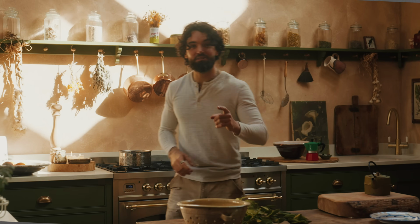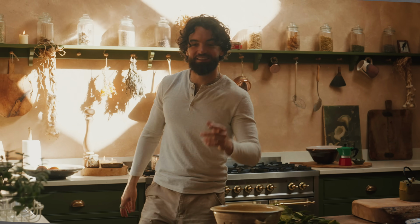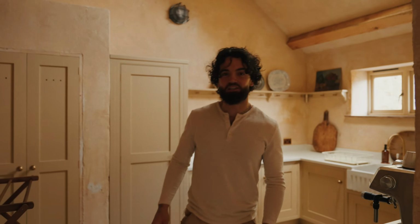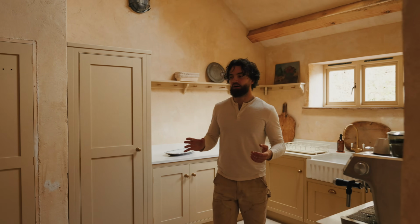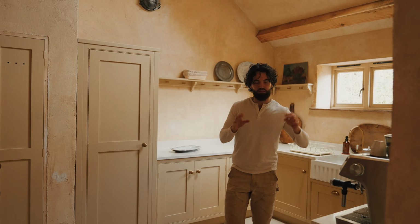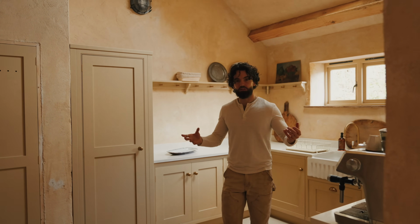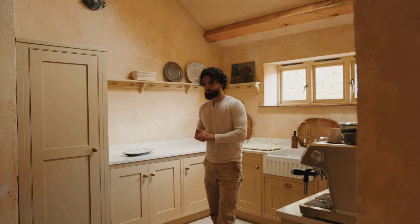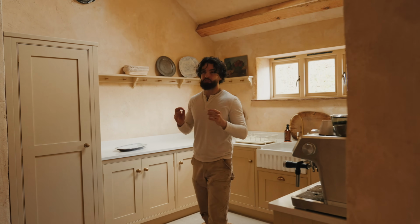We're gonna head down to my pantry stroke utility room now. So this is a dream for me to have this extra space down the back. And again, like I mentioned, this is great for my work, which is filming and having a prep area. So having this extra space is beautiful.